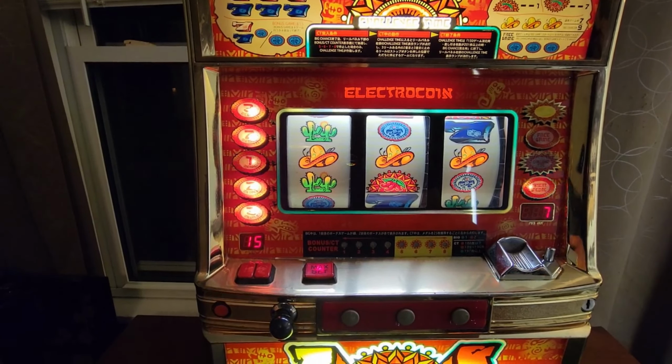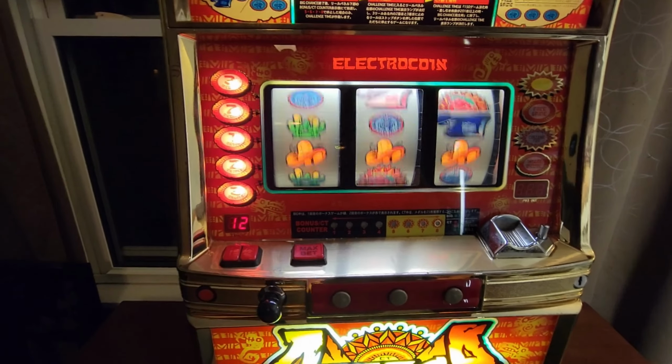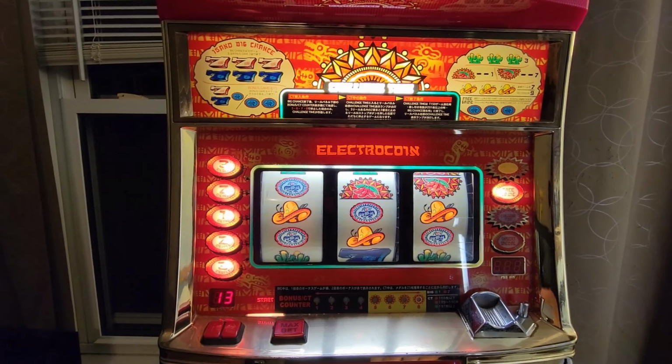Now I got down to 15 credits out of the 50 that I started with, and only now have actually won anything. I don't think we've won anything up till now. And I won a whole 7 credits when I'm betting 3 on each spin by hitting the max bet so that I get all 3 straight and diagonal lines. What are we going for here? Another 7. Didn't get another 7, but we did get a free game. And another free game.